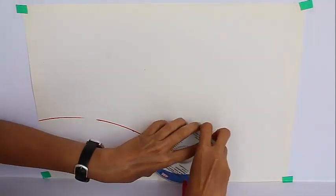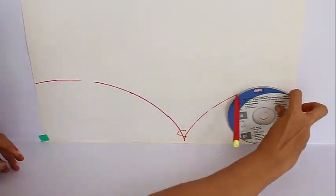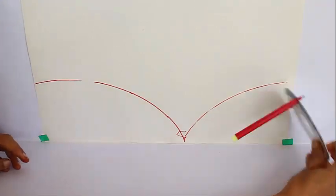In this track, all the marbles take the same time to reach the bottom, no matter where they are on the track. Taking the same time to cover different distances. Interesting.